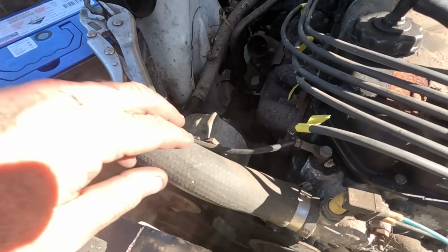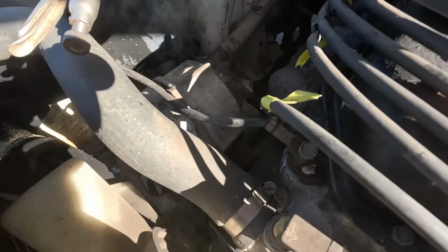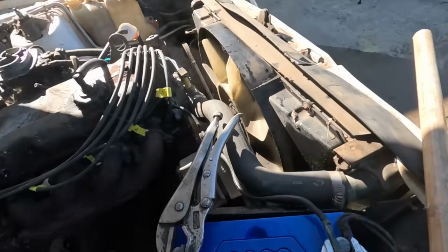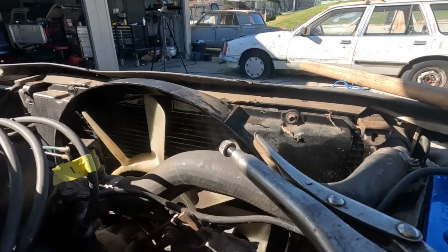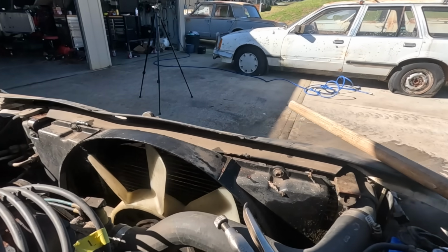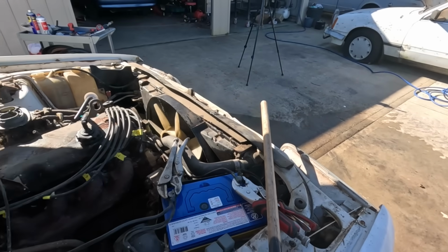See, there it is, I can hear it again. Where's all the steam coming from? That's sort of indicating there's a leak. Anyway, let's ignore that for a bit.